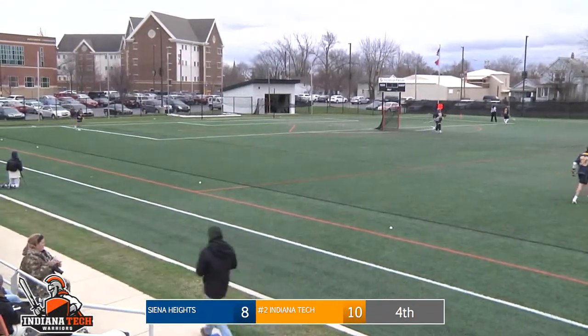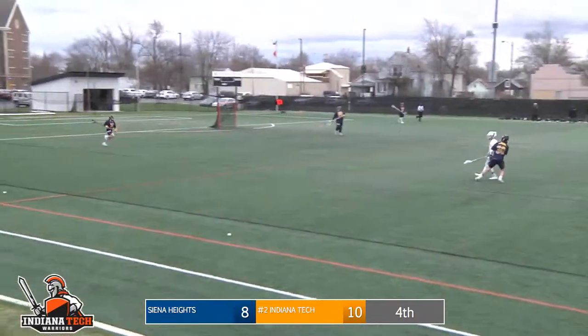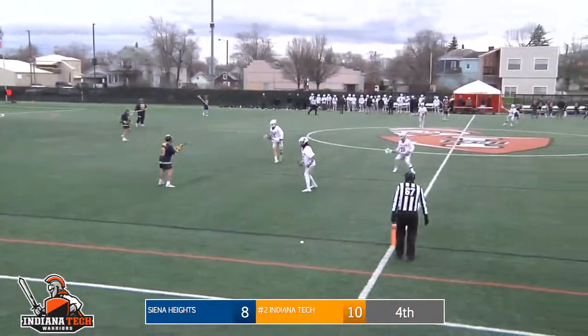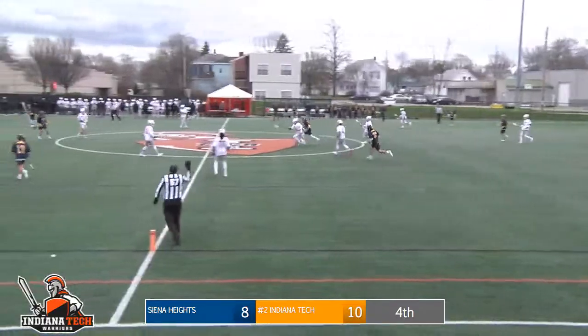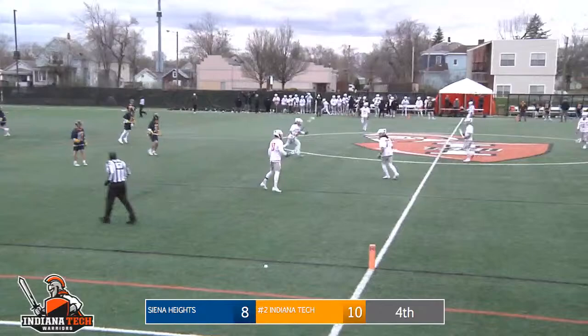30 seconds to go. They're down by two. Need one quick here. Tech trying to disrupt the clear. Gallagher, Siena Heights really in no rush here. Pass blocked, knocked down, picked up, brought across. Jarmus across the center line. That's going to do it.